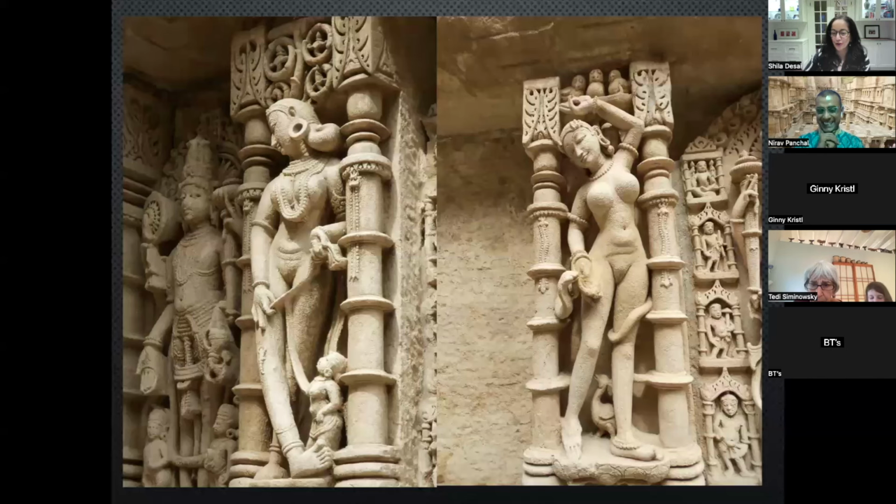So it's much smaller, much lower than the entire sculpture. In her hand, she's holding a fish. It is not clear in the photo, but we have seen a lot of statues in this stepwell holding a fish like this. Fish represents emotional, sensitive.